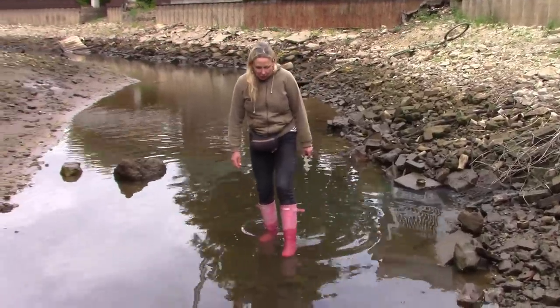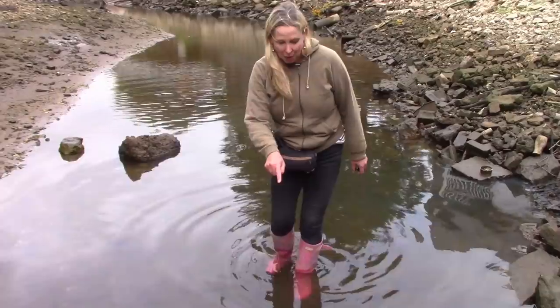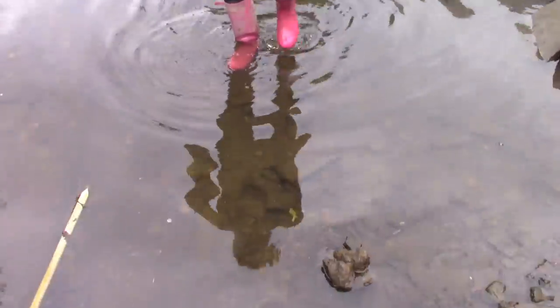What you got, Nick? Well, I can see a pipe down here. A little pipe laying under the surface of the stream. Just there, see it?